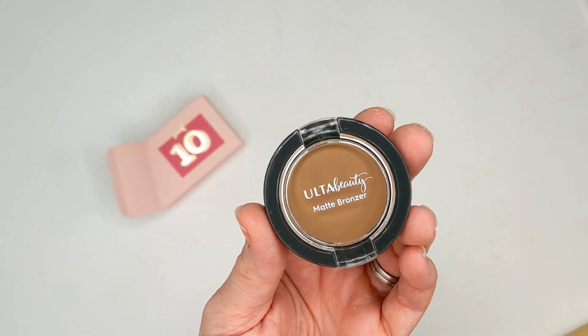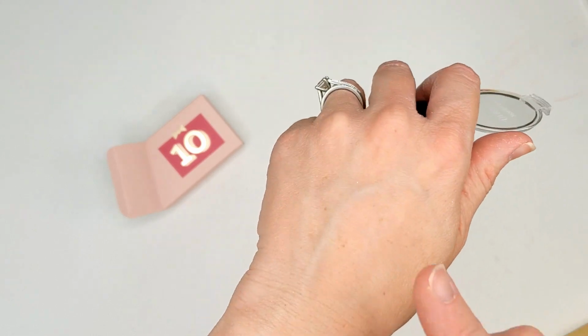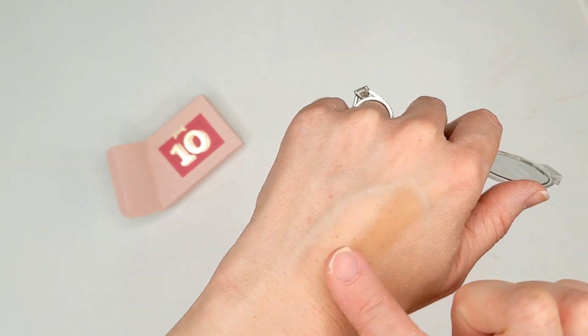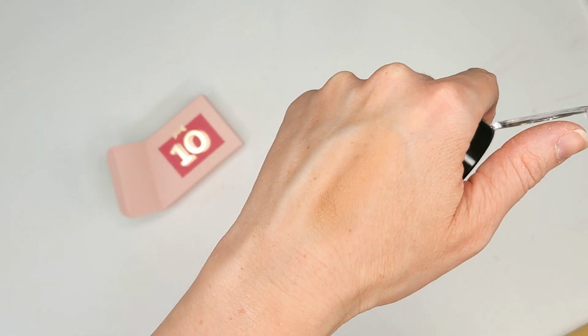This is a matte bronzer, so let's go ahead and check out the color. It looks like it's a pretty neutral bronze. It doesn't look really yellowy or orangey, so that's good. It looks a little bit dark for me in the pan, but actually when I swatch it on my skin, it doesn't look super dark, so I feel like I could actually get away with this, and it looks like a really nice, just neutral brown.